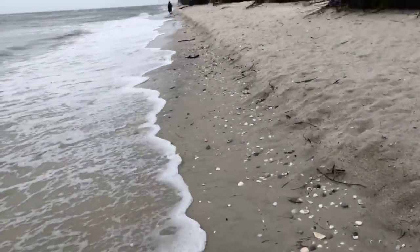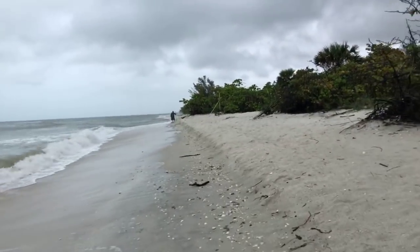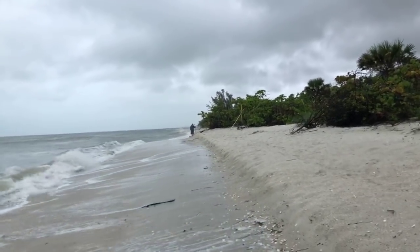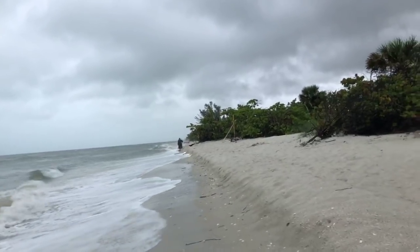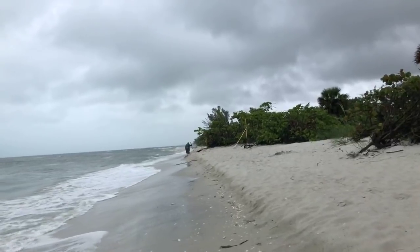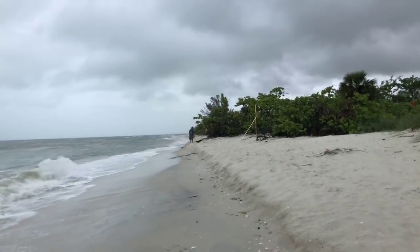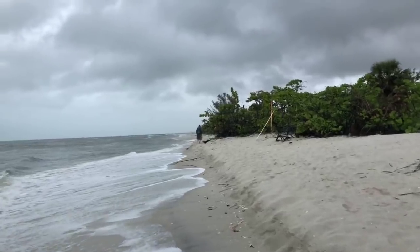I see our signal dropped out once again. All right, the connection reestablished here. Roy is slowly making his way up the beach there ahead of me. Just him and I out here this morning. There's not much beach left up here. Be careful, Roy. Climbing up those dunes.